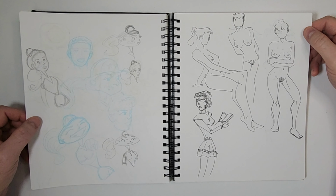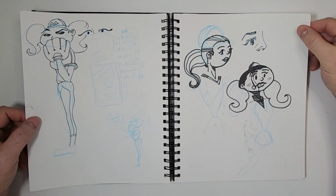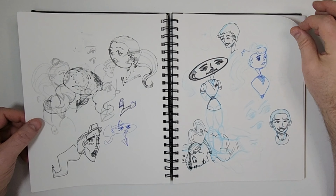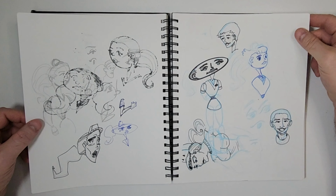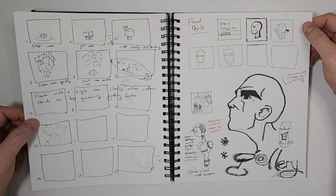More naked figures, of course. Still working on the clothing, but you can notice that I am trying to put some clothes on these things sometimes. Working from reference, I started working from reference a lot more. Sometimes you gotta lean into what you're doing.